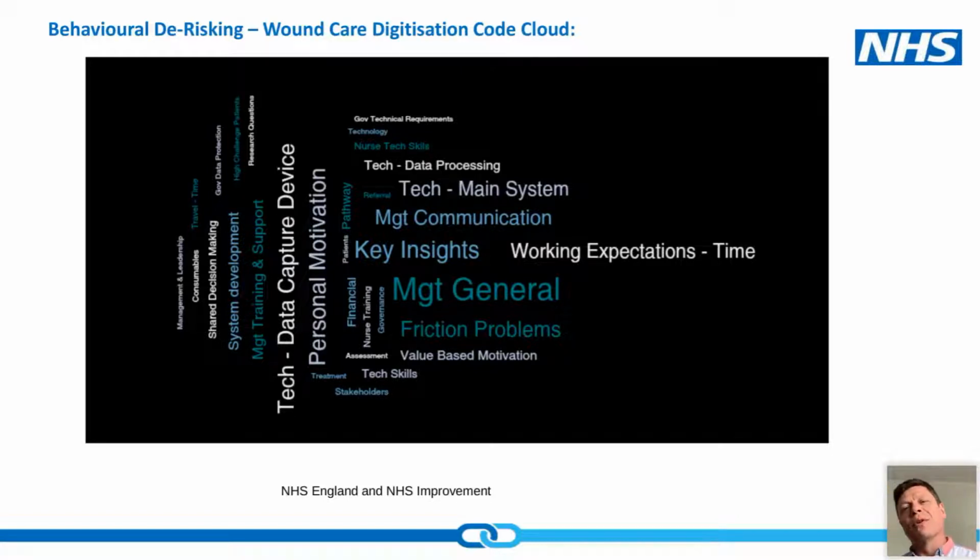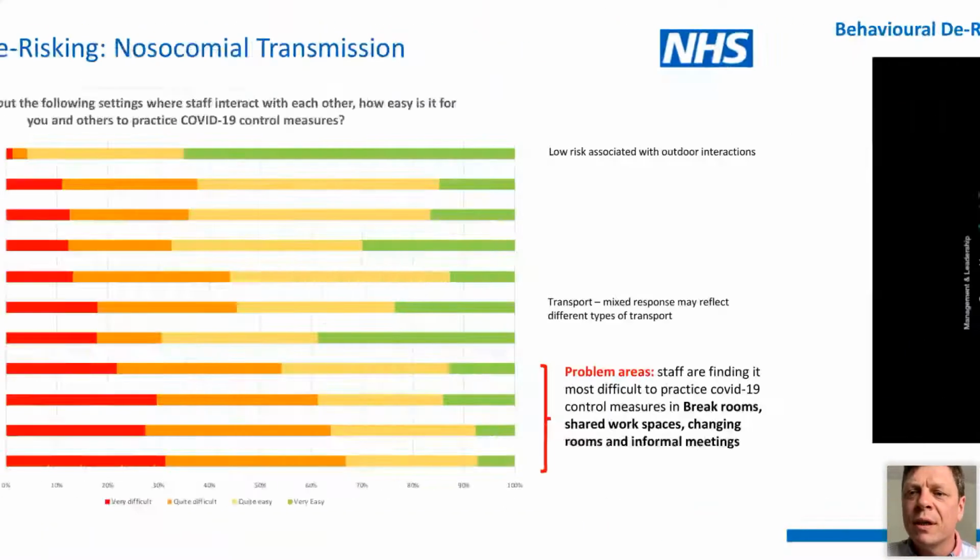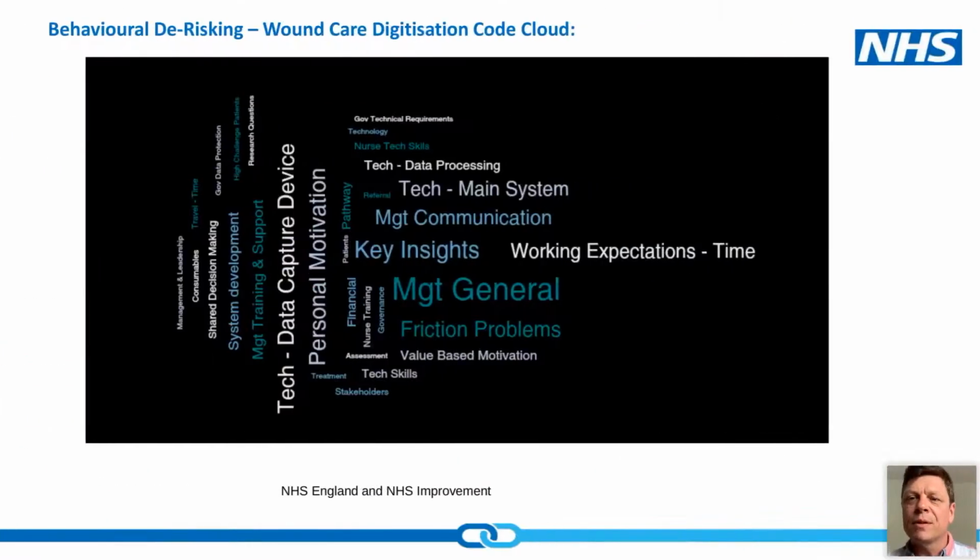I'm now going to hop across to the wound care digitisation programme and some early results. It's still very much work in progress. But this is a word cloud of the things that are coming out from our initial conversations with the front line. So we're doing two things. One, we're having a series of in-depth interviews with members of the people from the front line to understand what are the things that are happening out there for them on a day-to-day basis.